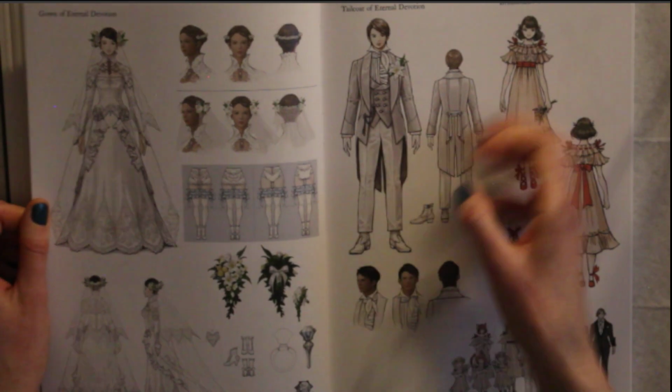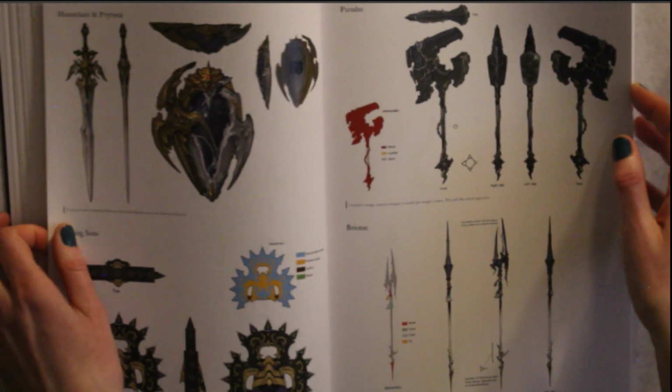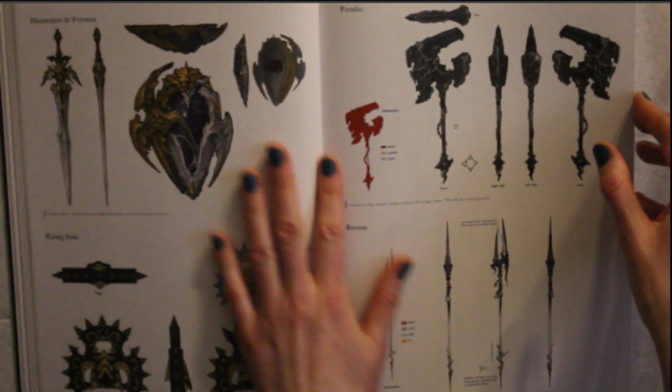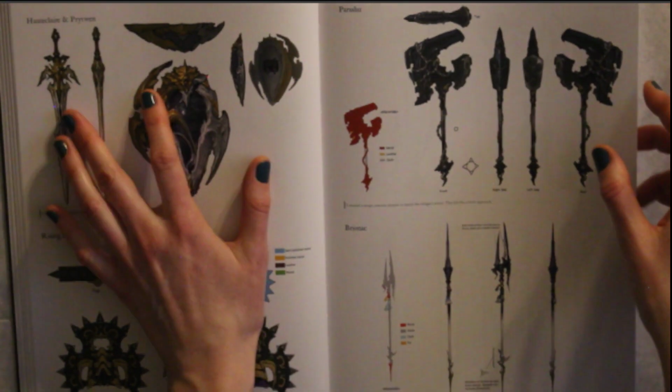Ta-da! But let's move on. Weapons. Big boy axes. We've got some lances down here. These could be monk weapons. The good old paladin sword and shield.